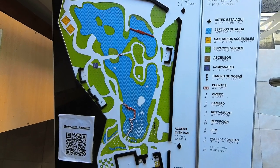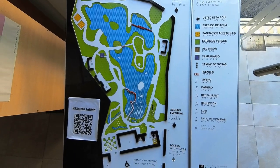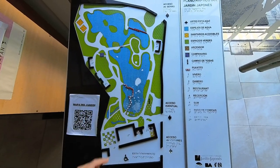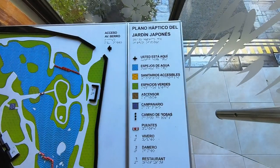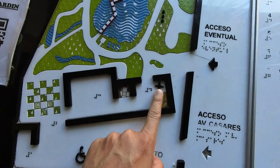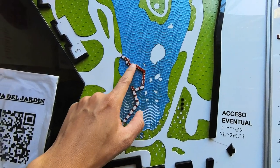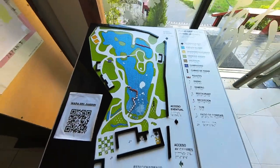This is the map of the whole Japanese garden. It's huge, as you can see. Especially, I wasn't expecting the water to be this big, but it is really big. So, which is the key? I am right here. We are here right now. And we are about to go walk this little viewpoint bridge to take a closer view of the whole facade.